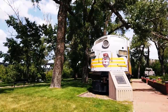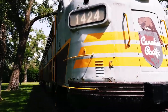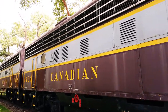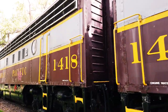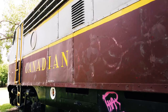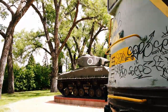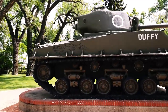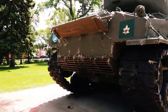The railroad, Pacific Railway. Canadian Pacific. A beaver on the front, of course. Two engines here. They're in pretty bad shape. Probably been here for many years. And then around the corner, what do we have? An old, looks like a birdhouse. All kinds of bird shit all over the back. Oh, sorry, it's a tank.